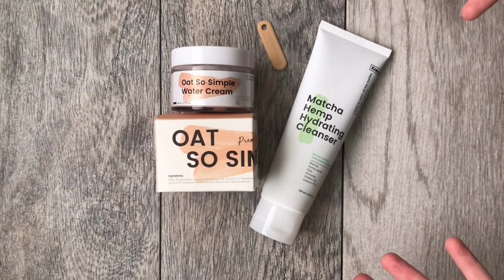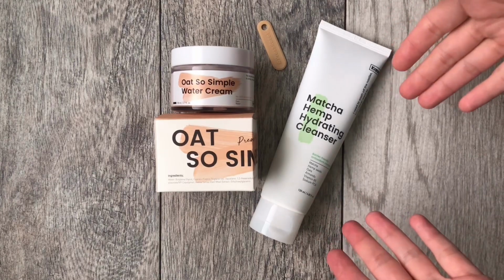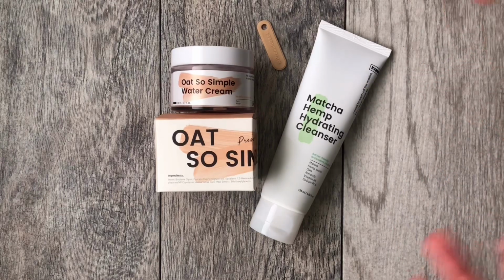I actually think it looks quite nice. Now, I wish I had the box for the Matcha Hemp Cleanser, because I do think it has all the ingredients and everything on it, but that's okay. Just go ahead, research the ingredients. They're really good. It's fairly simple and straightforward.